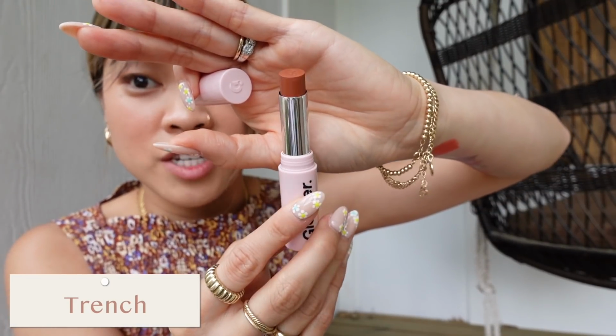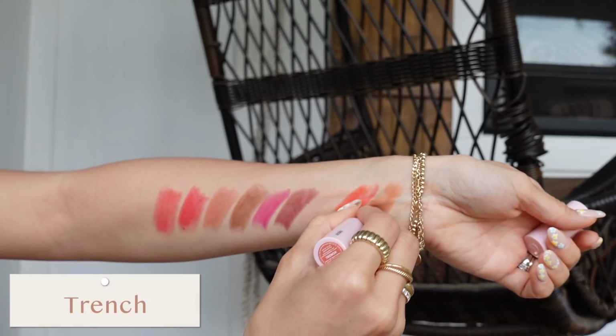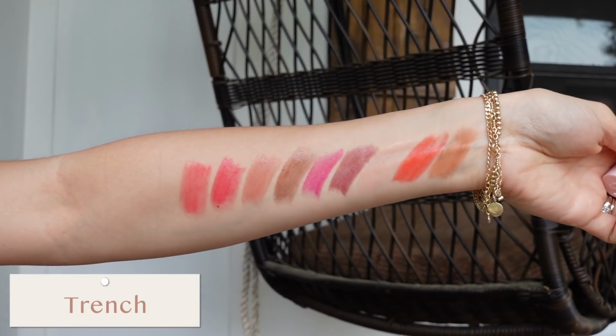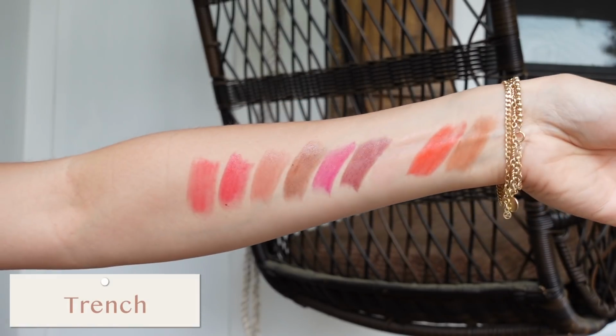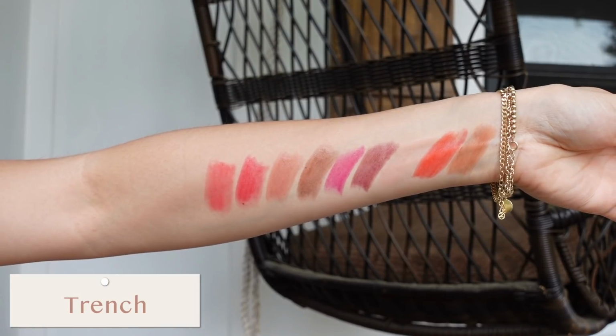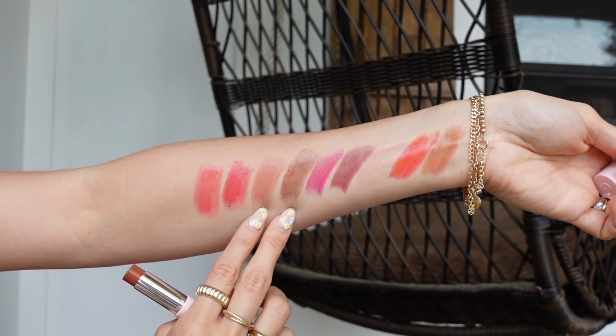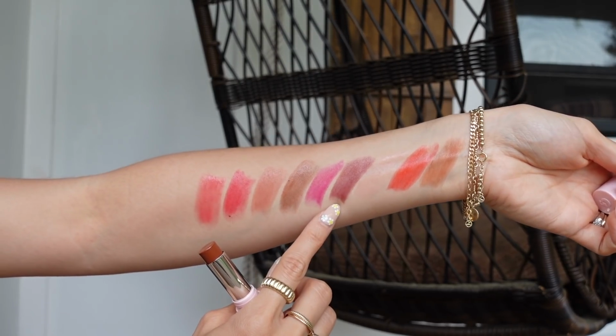The OG Leo. This is honestly really close to that shade. Last shade, Trench. Wow, that is honestly really close to the OG Leo. If you've been a Glossier fan since the beginning, you know what I'm talking about, before they reformulated Leo. That is really close. This one and these two are obviously my favorite because I love neutrals. This one though, I really, really love.